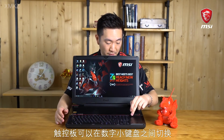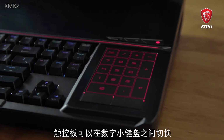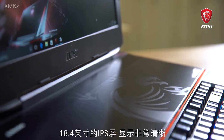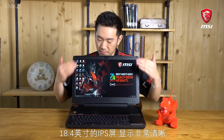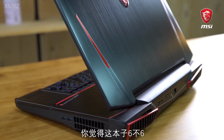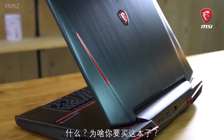It's got a trackpad that can be changed into a numpad and an 18.4 inch IPS level panel that just displays everything so clearly. And if you really think about it, why would you want to buy this laptop? Because you would not have to buy another laptop for a very long time.